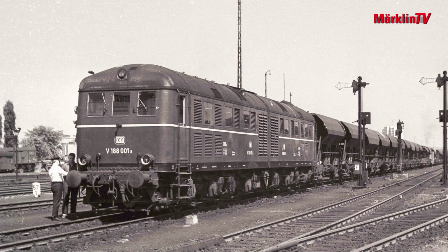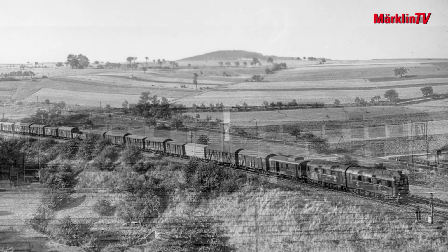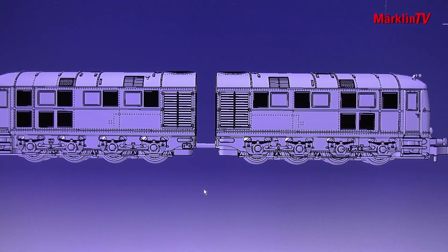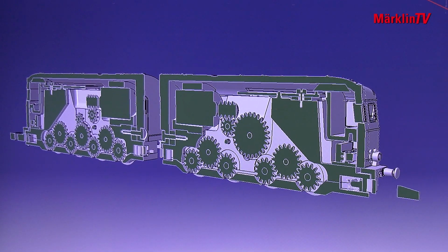In later years, the engine was used in freight traffic, especially in the Spessart region, where strong locomotives, such as the V188, were needed to tackle steep inclines. The model itself also consists of 2 individual pieces, both of which are equipped with a bell-shaped rotor motor. The entire model, including the superstructure, will be made with zinc die-cast metal in order to provide even better traction. This means the model will be an excellent draught horse.